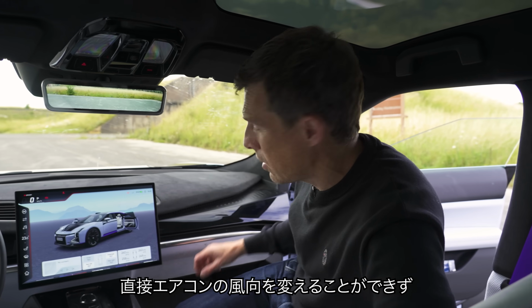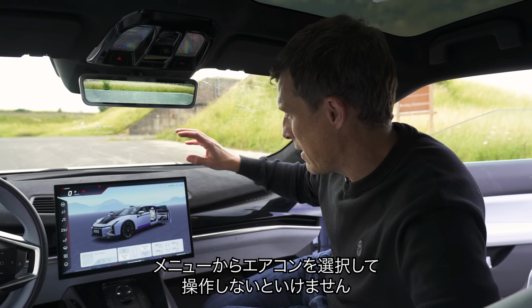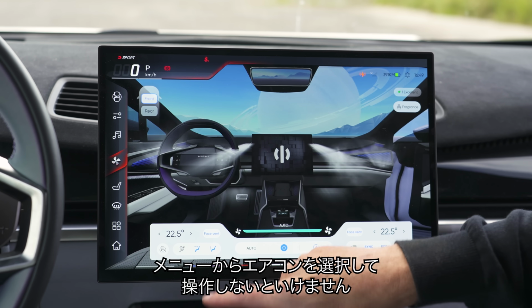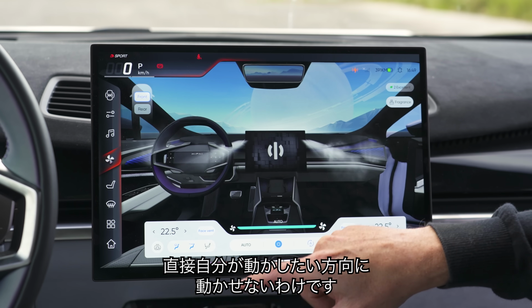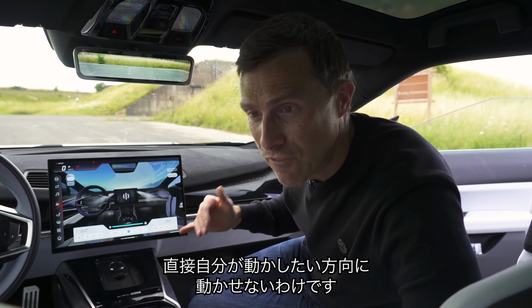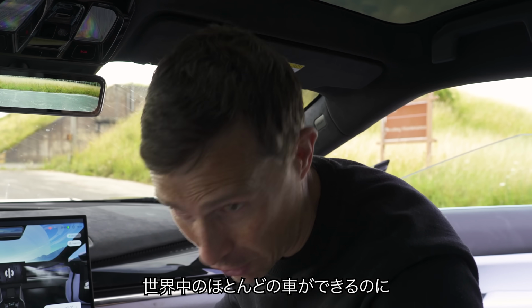You can't actually direct the air vents at all manually. They are fixed. Sure, you can go into the menu and choose where the air is coming out of, like down the side bits, look, or down into the footwells, but you can't actually direct the vent exactly where you want the airflow to go like you can in almost every single other car in the entire world.